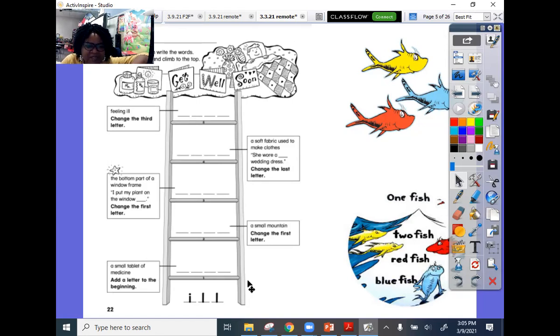Some of you may not know this one. It's a sill. S-I-L-L. Not sure if you knew that one or not, so I'll help out a little bit. The next one, a soft fabric used to make clothes. She wore a blank wedding dress. That word is silk. Silk is very soft. Women wear it on wedding dresses. Little girls can wear silk ribbons in their hair. Silk.